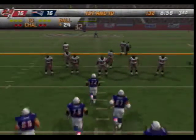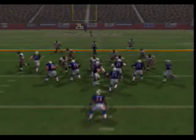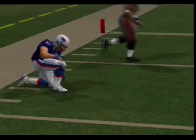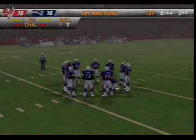First and 10. Ball on the 24-yard line. Almost every time they're trying to run the ball on first down, they've had little or no success. This boils down to the offensive line allowing too much penetration. So they get 2 first downs on their last 2 plays. And they're getting it done by seeing the whole field and taking what the defense gives them.